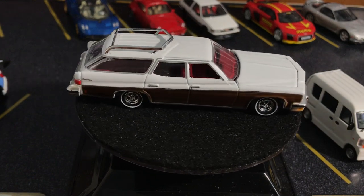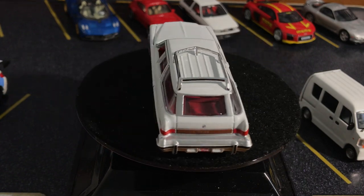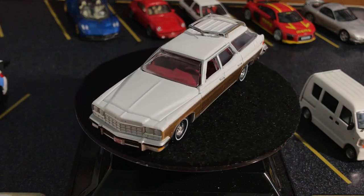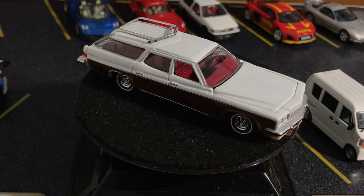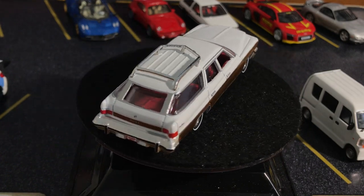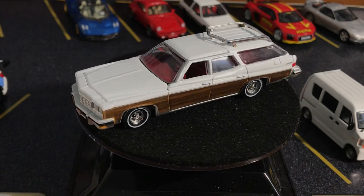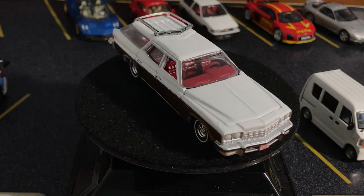Auto World is owned by Ertl, which also operates Johnny Lightning and Racing Champions. But I think quality control wise, Auto World hasn't been as good as the other two brands. I've seen videos, people saying overall the castings are going to be perfect, the metallic part, the physical thing is going to be great, but they might have stuff like paint scuffs. But if you want classic American cars, like Cadillacs, or like this Buick estate wagon, classic muscle cars, Auto World is very good for them.